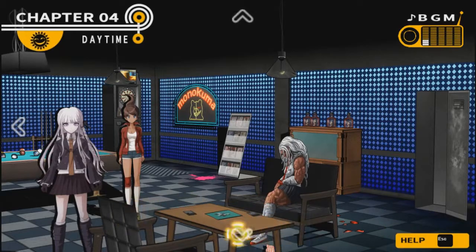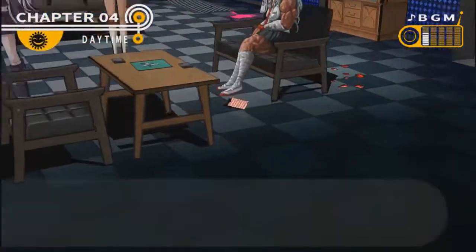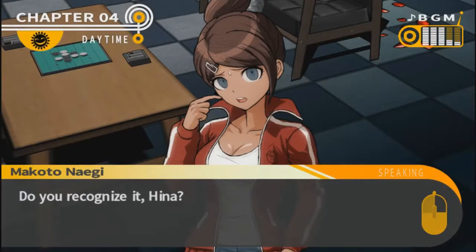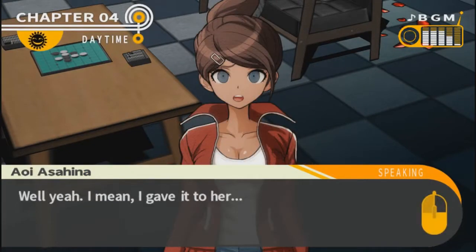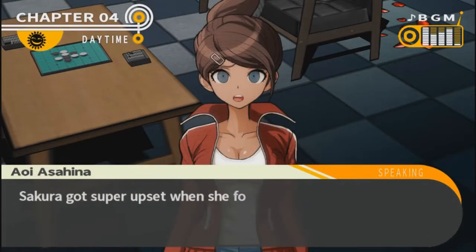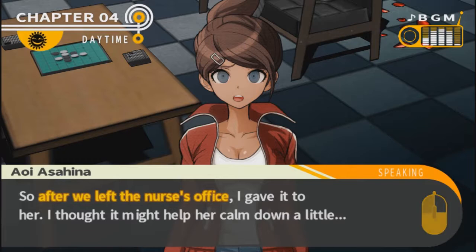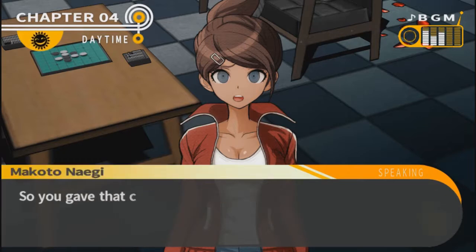Interesting. This looks like some kind of wrapper. Huh? Oh, that's... Do you recognize it, Hina? Well... Oh yeah, I gave it to her. It's a candy wrapper. Sakura got super upset when she found that Junko had a jacket attacked me. So after we left the nurse's office, I gave it to her. I thought it might help her calm down.